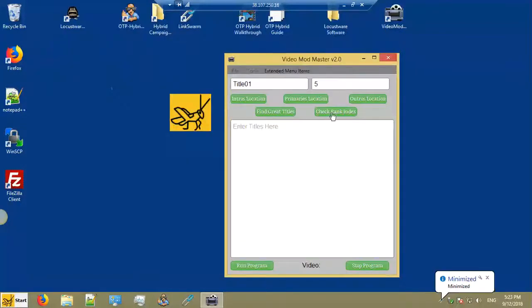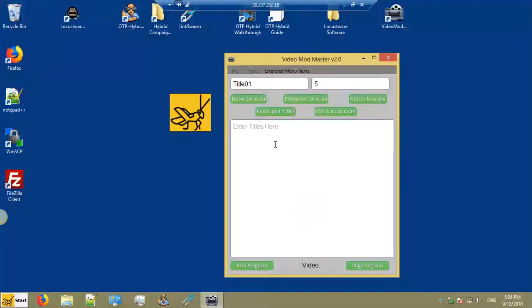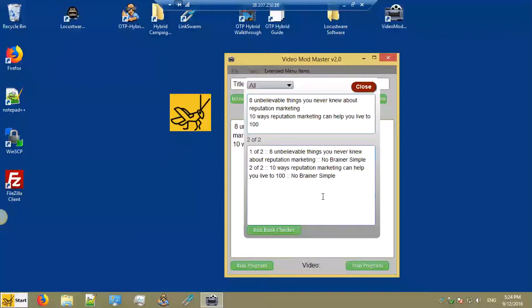The next one is check rank index. I had picked a couple of titles. Actually, I deleted them out of the front, so I'm going to select them here again. So I need to add titles in for all the videos that I want to create. So there's the 2 titles I'd selected out of that list that LinkSwarm had given me.